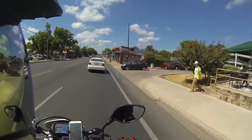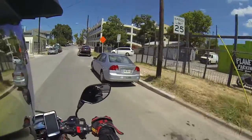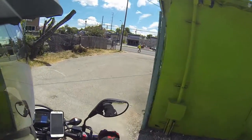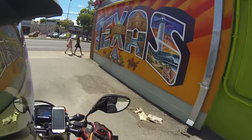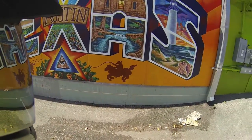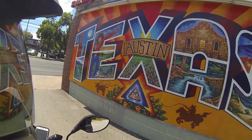And there's the next piece right there. We're gonna go around and take a good look at it. Please do not block the loading and unloading zone. This is an awesome piece. I like it. Texas, Austin, pyramid, cowboy, seashell, cowboy, longhorn. That's just cool.